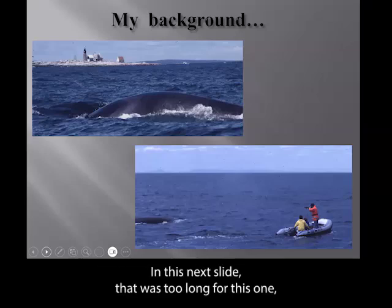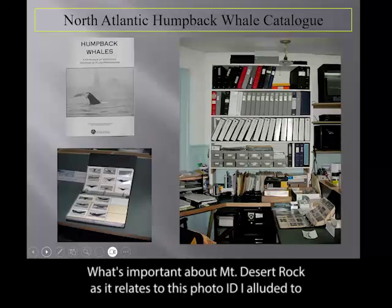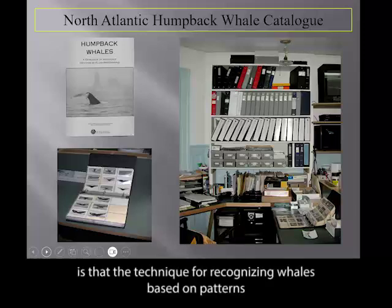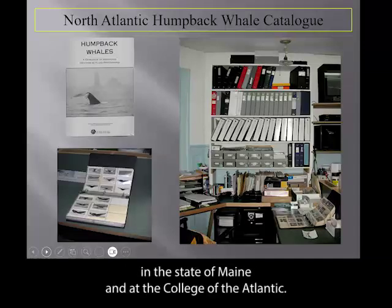And this next slide. That was too long for this one, so I'll leave it just a little bit. What's important about Mount Desert Rock as it relates to this photo ID I alluded to is that the technique for recognizing whales based on patterns that they have, pigmentation patterns, was done right here in the state of Maine and at the College of the Atlantic.